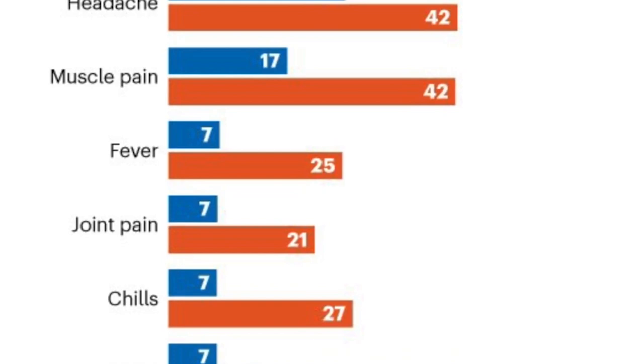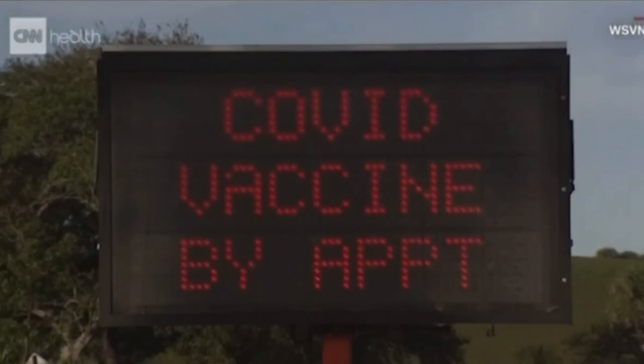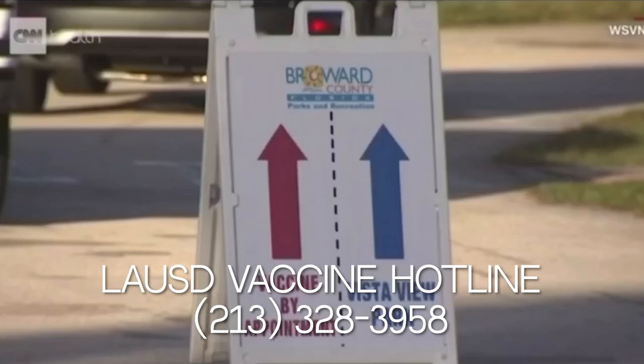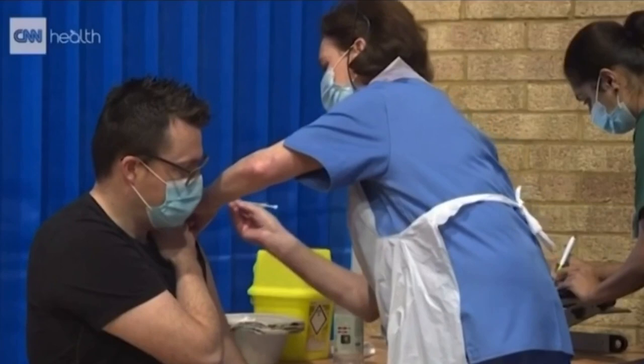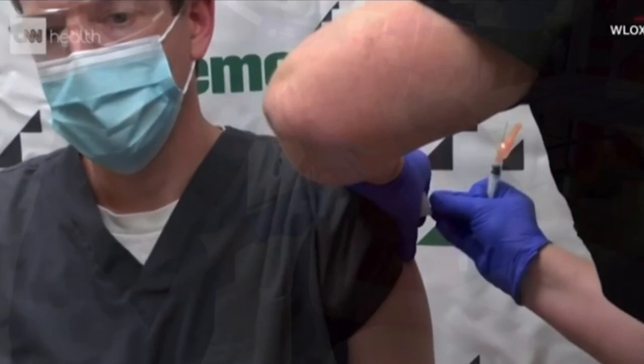To set up your appointment on an LUSD-based site, call the Los Angeles Unified Vaccinations Hotline at 213-328-3958 and make sure to bring your white vaccine record card or electronic vaccine record and a photo ID. Long-term care facility residents should also bring their vaccine referral letter as well.